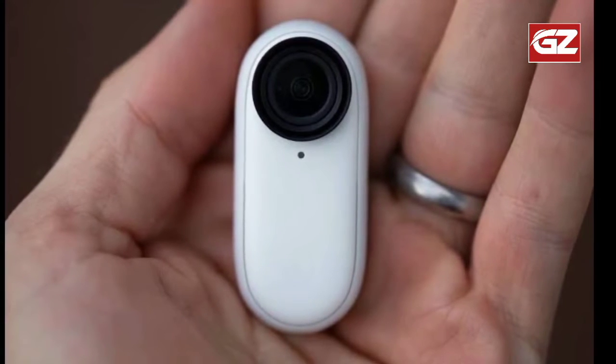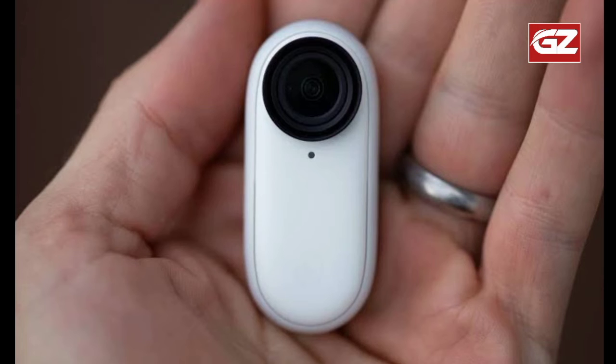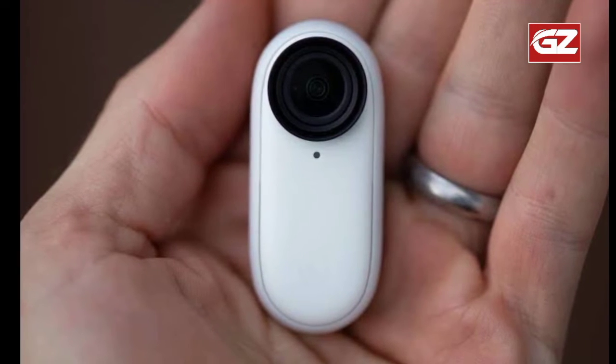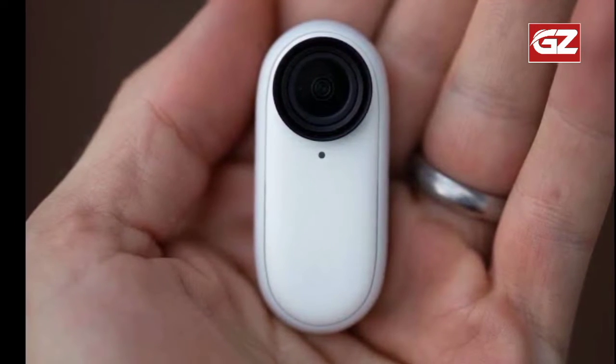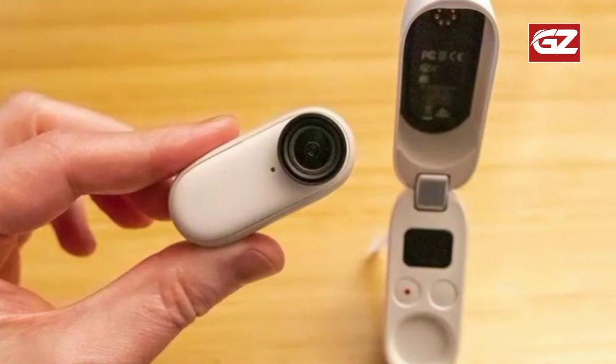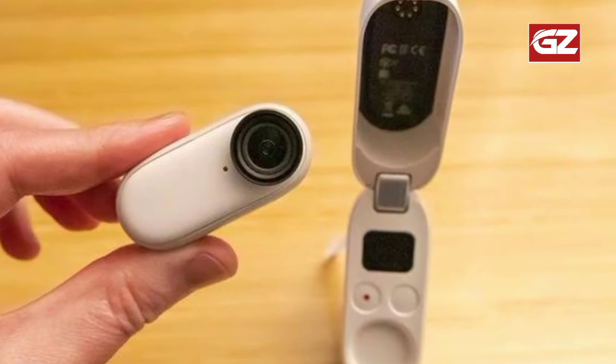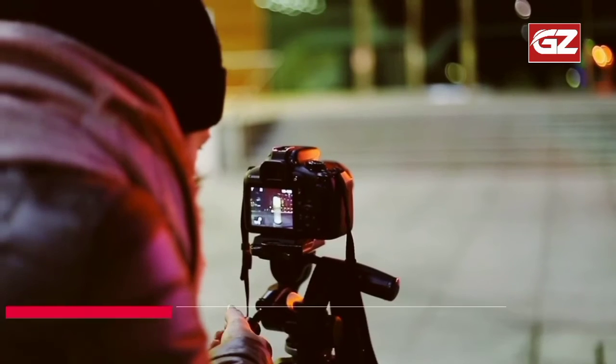There are a few compromises. Due to its small size, the controls can be a little fiddly. Storage is limited to 32 GB, and with a maximum resolution of 1440p, it's not the highest spec action camera at this price point. However, if you're prepared to work around the niggles, no other action camera can offer this level of image quality in a comparable form factor.